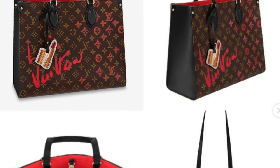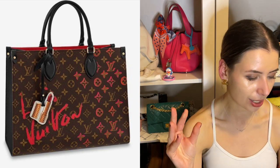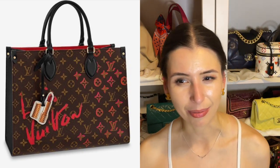I've already gone over the On The Go. It's the On The Go MM, so that's the bigger size. It's got the black trim, which is really nice. This is actually giving me very much Christian Louboutin vibes. I think it's like the lipstick, and it looks like the Louis Vuitton was kind of drawn in lipstick on the bag, and the red accents are kind of like lipstick smudges, which yeah, it's kind of like a sexy collection, I guess, very love related. I'm surprised they didn't bring this out during Valentine's Day.